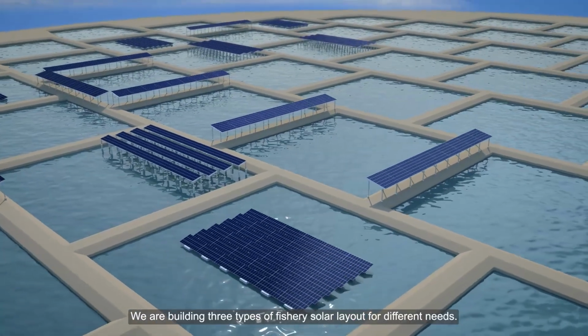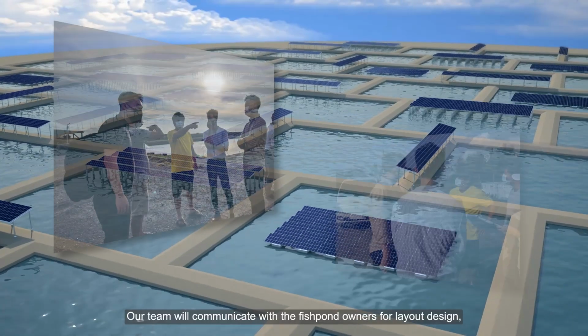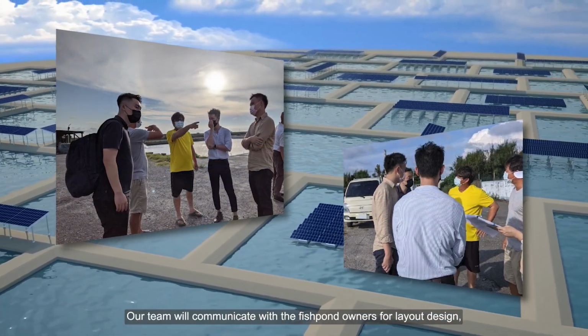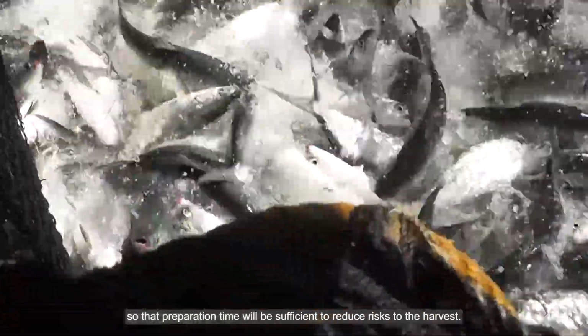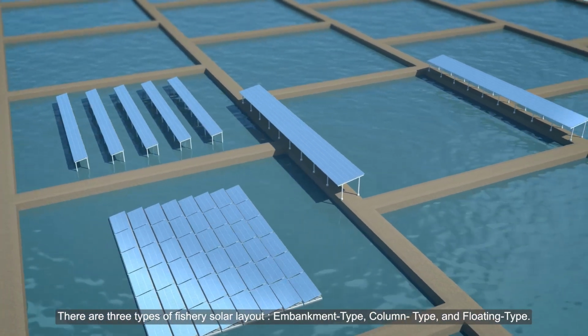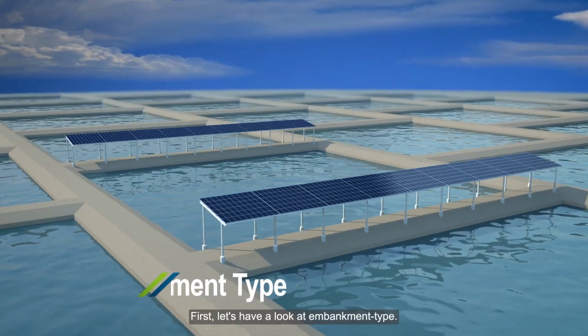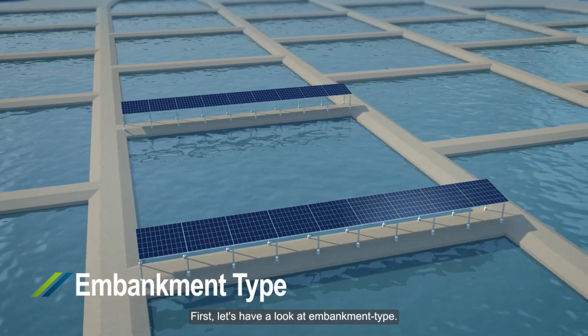We're building 3 types of fishery solar layout for different needs. Our team will communicate with the fish pond owners for layout design so that the preparation time will be sufficient to reduce risks to the harvest. There are 3 types of fishery solar layout: embankment type, column type, and floating type. First, let's have a look at embankment type.